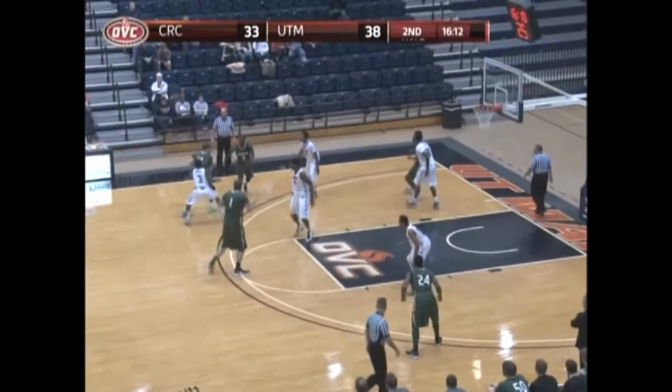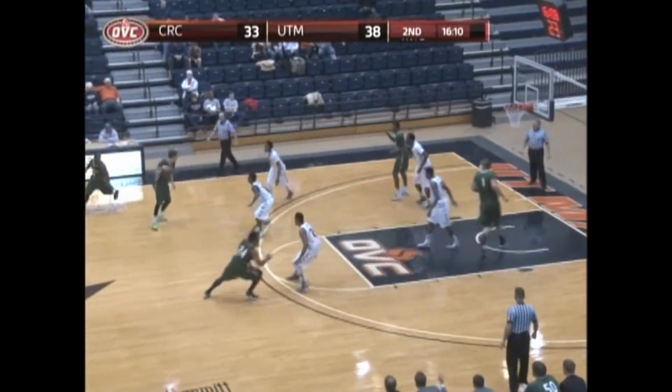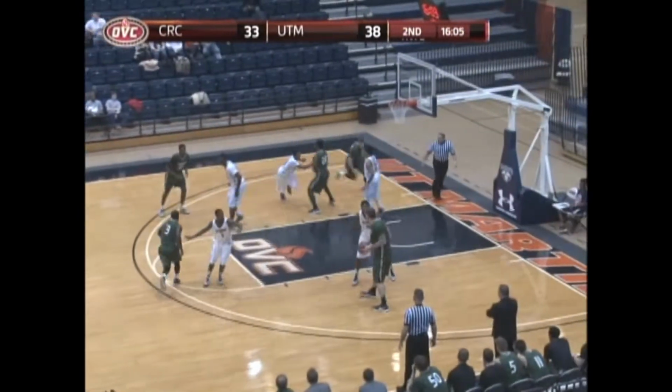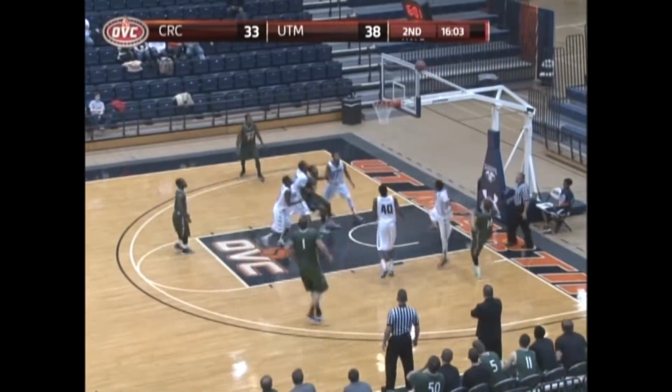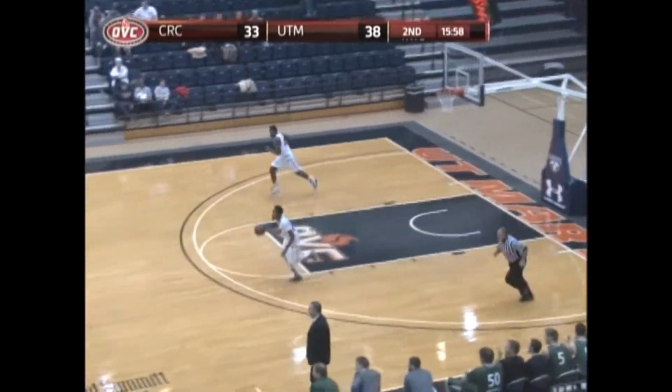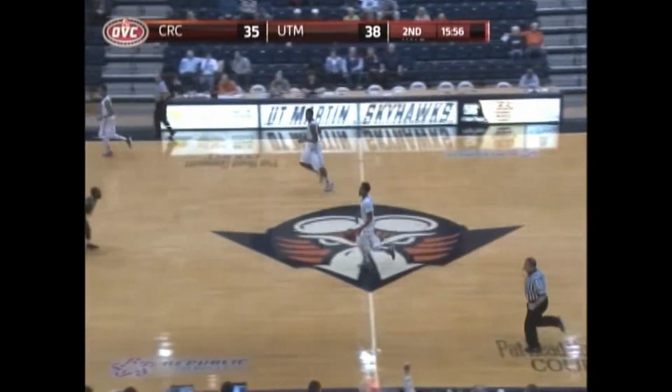Crossover move Walker. Now getting it to Cooper. Back to Walker. Javion Walker from Hammond, Louisiana. Here's Guess inside cutting Quinn. Fadeaway shot. Good. He is a scorer. And it is down to a 3-point game. Yeah, he's 7 of 14 from the field.